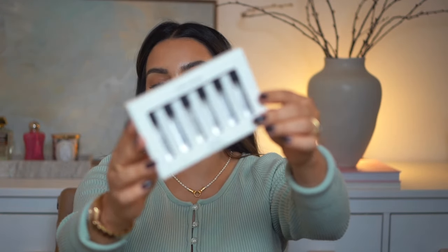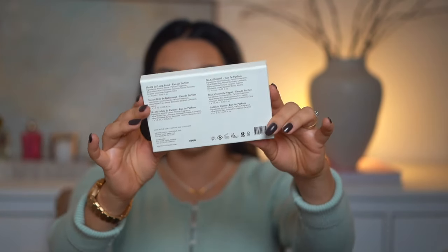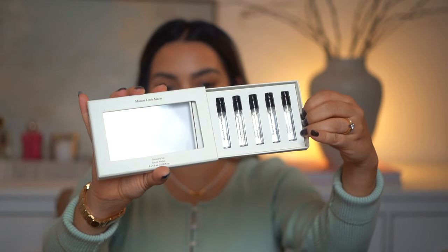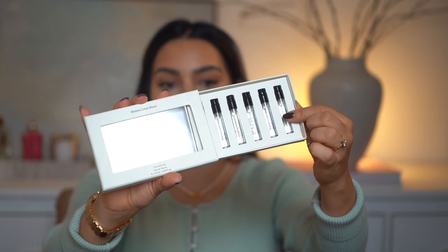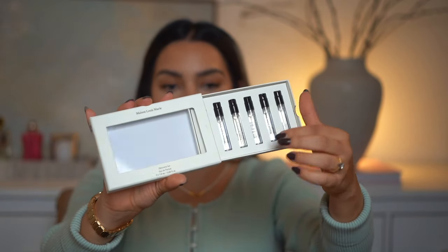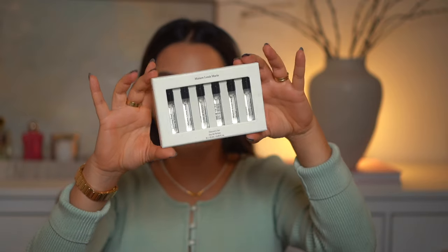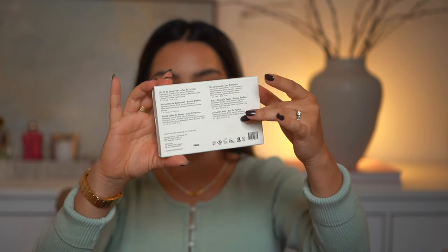So this is what the discovery set looks like, and as you can imagine, I'm not super happy about it because it is really, really pretty and very simple and minimal, but there is nothing to it. You see the perfumes, you don't even know what they're called. You have to tell by looking on the bottles. It doesn't say it on the paper. You do not have any imagery or the main notes, nothing.